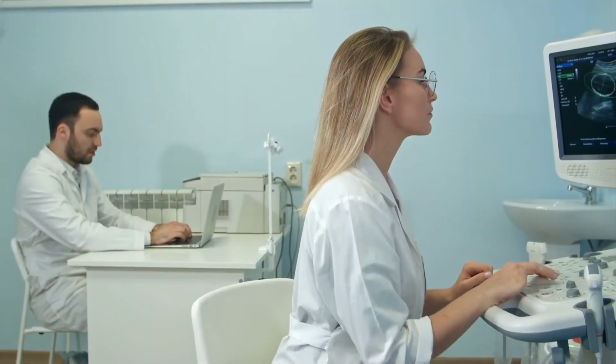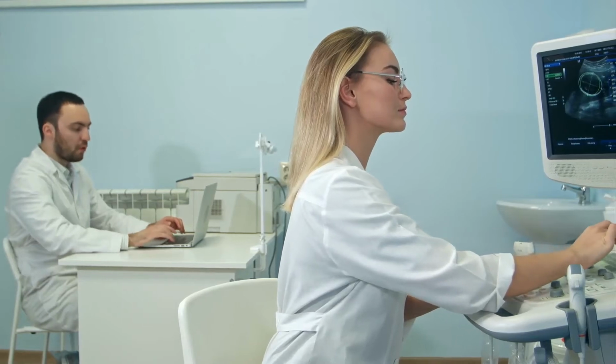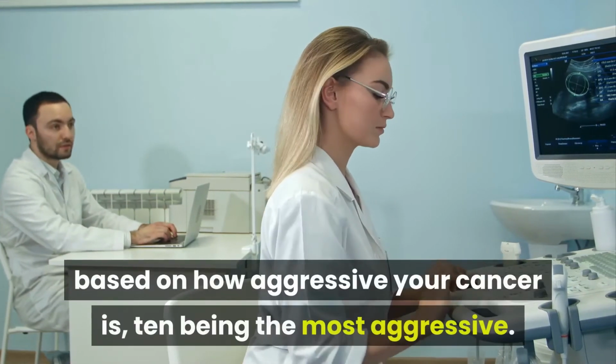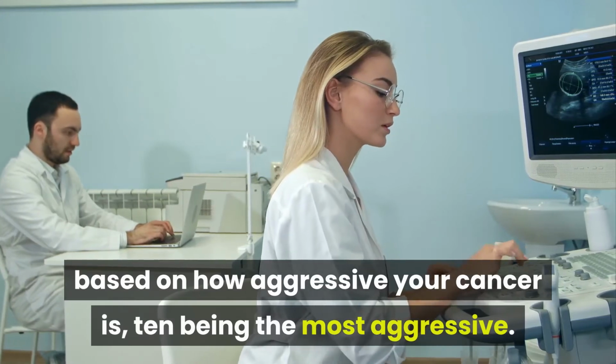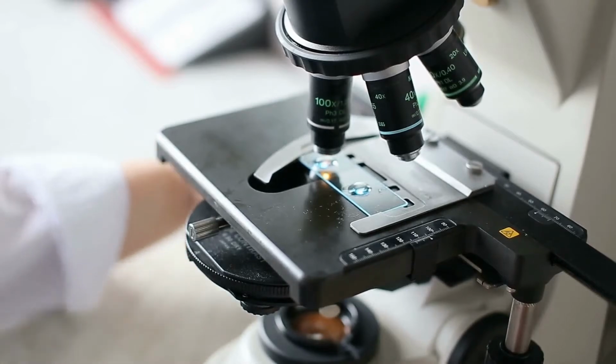When you get a biopsy performed, the doctor will get reporting back with something called a Gleason score. The Gleason score ranges from 2 to 10, based on how aggressive your cancer is, 10 being the most aggressive. Treatment of prostate cancer is always decided on a case-by-case basis. Deciding upon active surveillance or other treatments is a very nuanced matter, and it's really important that you have a healthy line of communication with your doctor to see what's best.